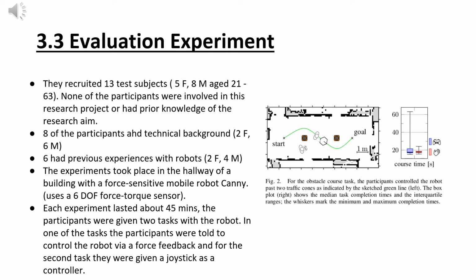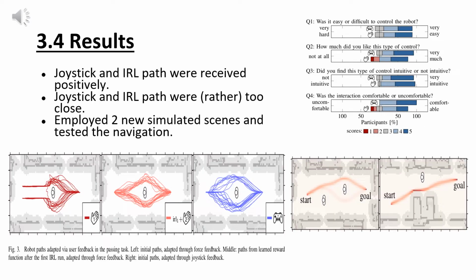For the control modalities, the robot initially navigated autonomously from start to goal without considering the person in the hallway. In the force feedback test, the robot iteratively adapted its navigation behavior by optimizing the navigation reward function presented. Questions asked by the researchers were like, was it easy or difficult to control the robot? How much did you like the type of control? Did you find this type of control intuitive? Was the interaction comfortable or not comfortable?